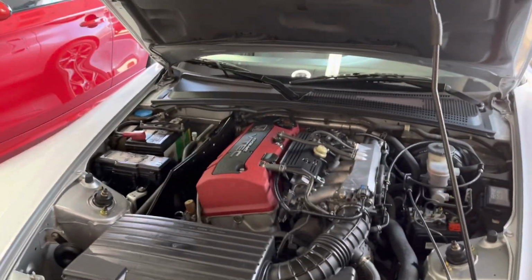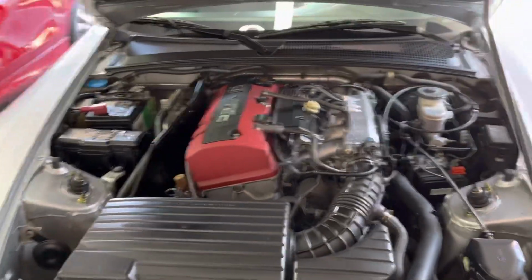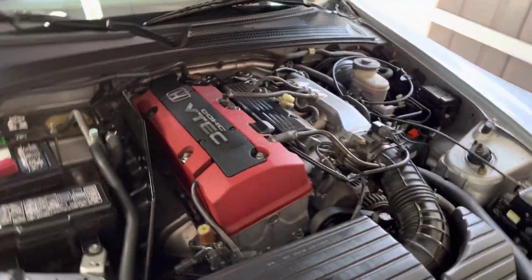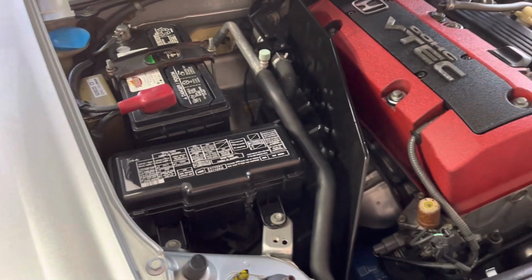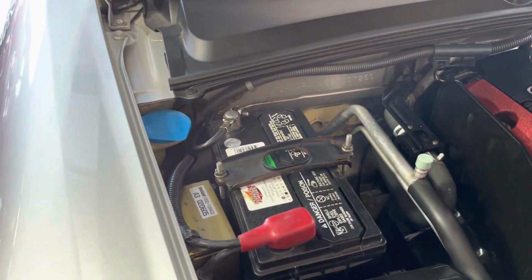Okay, so the hood is up. Let me give you a little walkthrough of what we've done. New battery a couple years ago. I believe it's a 2019, as you can see from the sticker.